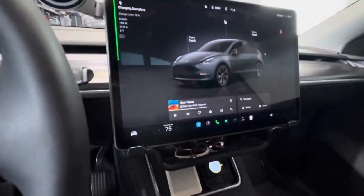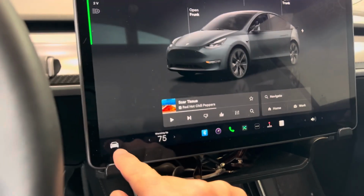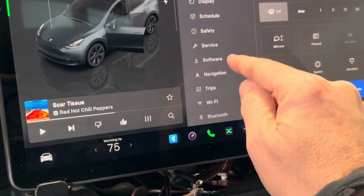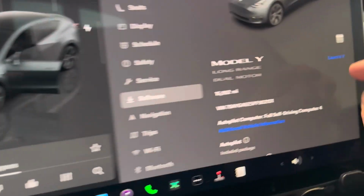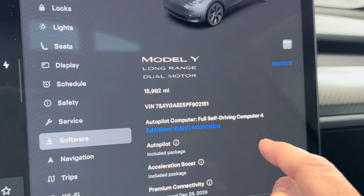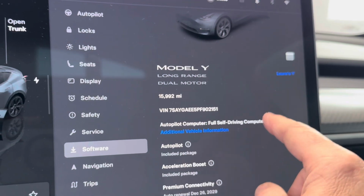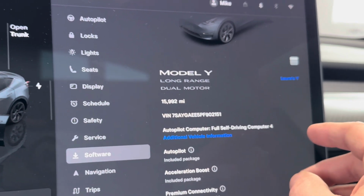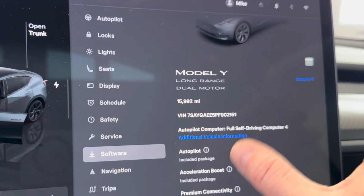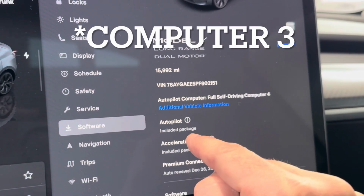When you get into the car, here's what you want to do: if you're looking at a car, have the dealer, have the seller go into the control panel here. So push that button, go into software. Now, here's what you want to look for. This has the full self-driving Computer 4. Computer 4 didn't come out until like June of 2023. So if you're looking at an 18, 19, 20, 21, 22, half of 23, it's going to have Computer 4. See where it says autopilot included package?